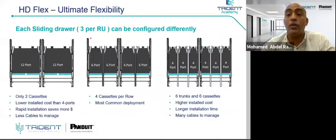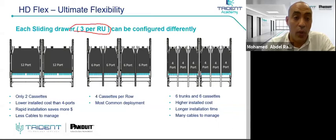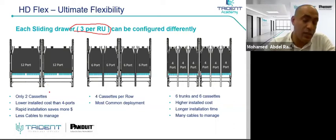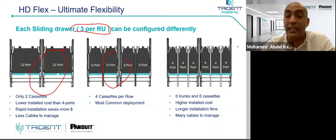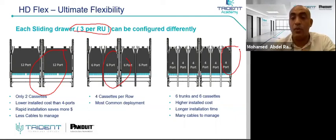Also, you have different configurations when you are going to have an HDFlex. You have the drawer. Each rack unit, as I said, has 3 drawers per rack unit, and you can configure it with different cassettes. It can be configured with a 6 port cassette, a 12 port cassette, and even a 4 port cassette per rack unit. So you have flexibility when you talk about the installation of the cassette inside the patch panel or the enclosures.